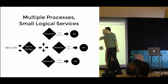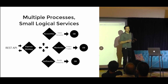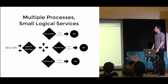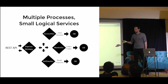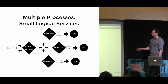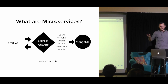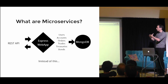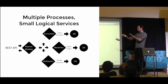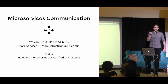So maybe I'll have an account service, and that account service is responsible for managing users and accounts. And then the market service is responsible for managing orders and trades. And then the reference data service is responsible for managing bonds and treasuries. And if the market service needs something, it actually goes to another service and asks for it, right? So I think the mysterious thing about this whole picture is, when you go from something like this, which is very clear, because it's one process running the entire business logic of your application, to something like this, you all of a sudden have this problem where you have to coordinate the movement of data around all these different services, right? So the real question is, what the hell is that thing that sits in the middle and connects all these guys together?